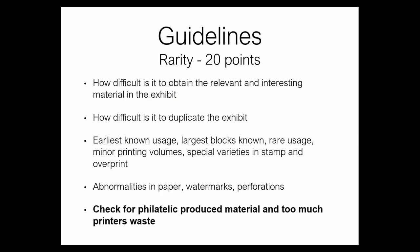But also we check for philatelic material. Don't put in too much philatelically inspired material into an exhibit or too much printer's waste. Printer's waste is really just that. It's waste. It's an interesting thing if you have a little bit of printer's waste for a stamp issue. It's certainly worth it to show a couple of examples of it, but don't fill a frame or half a frame with just printer's waste because it's just printer's waste.